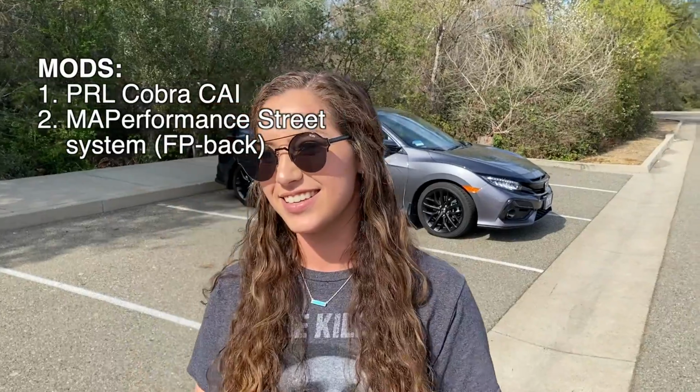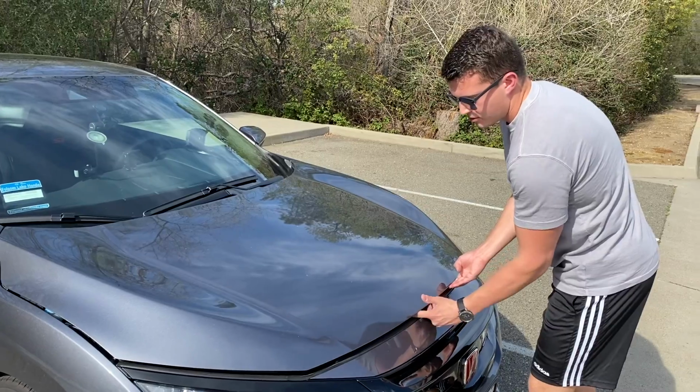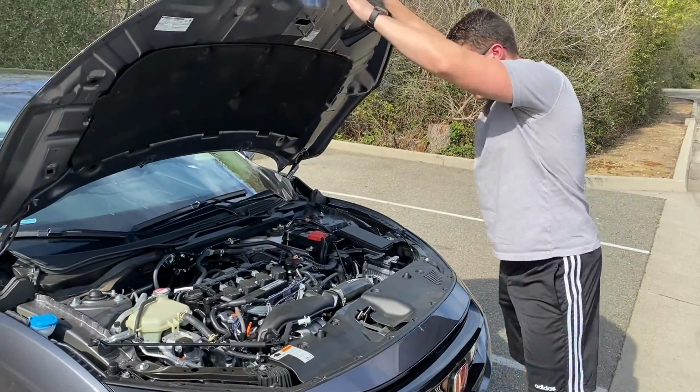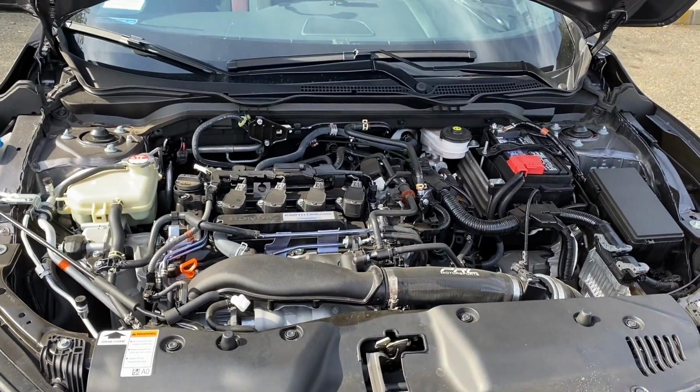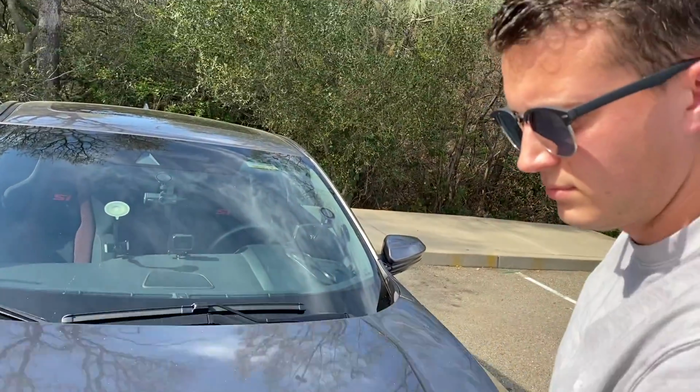Cold air intake, the exhaust, the tune that we took off, and now the new tune. I have Ktuner. You can also use Honda for this. I put the tune on last night and I've been driving around a little bit. I haven't put it full throttle yet, so we're gonna do that on camera so we can get both of our reactions. The only things I have done are the PRL Cobra cold air intake, which makes cool sounds, and that's about all it does. Then I have a cool exhaust with 4 tips.